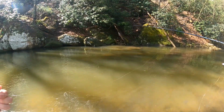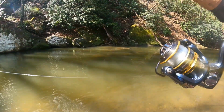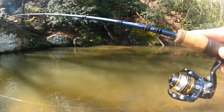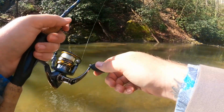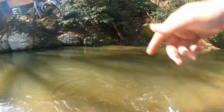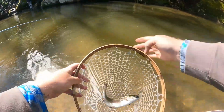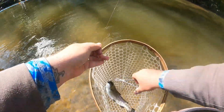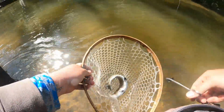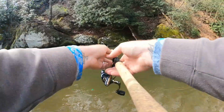Might pop my float on here in a minute and do a little bit of drifting too. Jeez. There we go. Super dark colored rainbow that time. Thought he was a brown. Beautiful fish though. Wow, so furious. There we go. Beautiful rainbow. Say it's about a two.